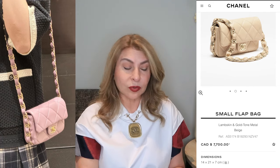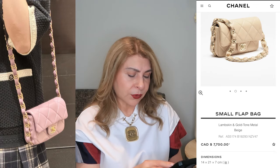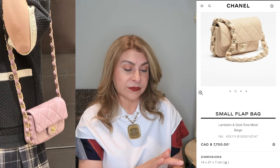The chain is something totally different, almost like a CC all over, and you can see that woven effect through the CC. Really love it. It's simple, it's classy, it's absolutely Chanel through and through, and it's something different. So it's not just a simple Chanel chain, it's a little bit different. So I really like this seasonal piece.